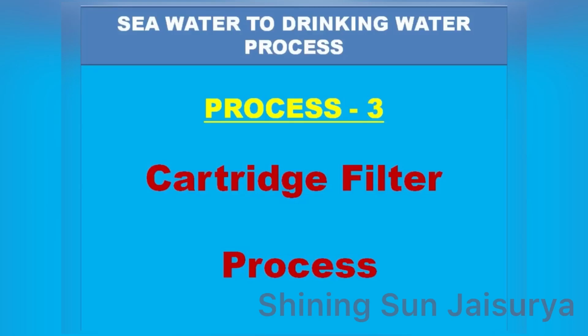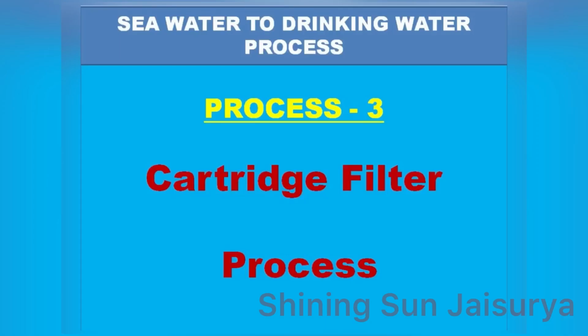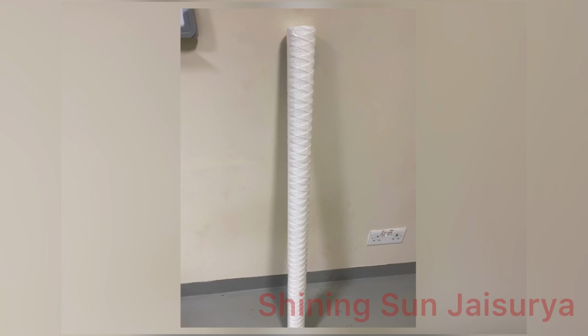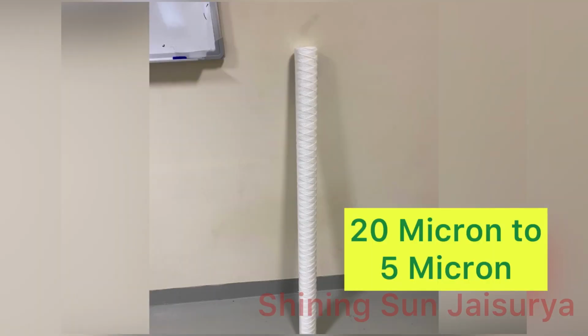Now we will see the third process, which is the second filtration process in the cartridge filters. In this process, cotton filters stored in a cartridge are used to purify the seawater. 100 cotton filters will be loaded in a single cartridge, and these will purify the seawater up to 5 micron purity.